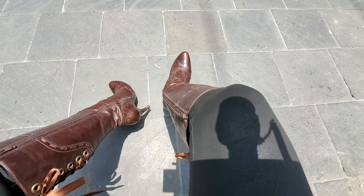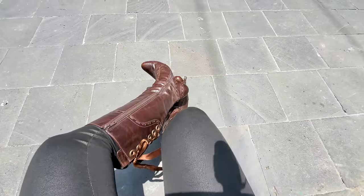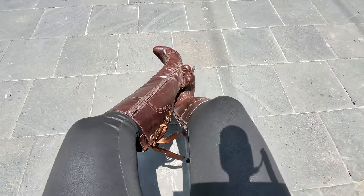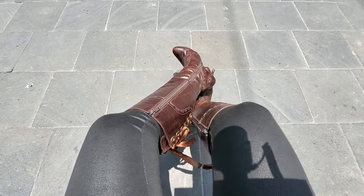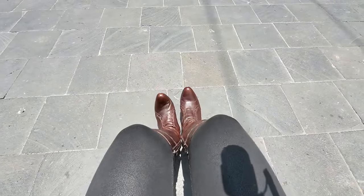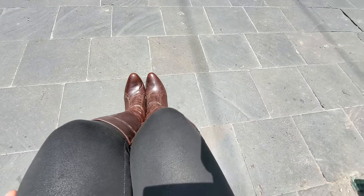Sometimes shoe size can vary, so you have to actually try them on to see if they fit you or not. In this case, number 4 fit me. I bought them in a secondhand shop. These are not my style of boots, it's not something I would normally wear, but when I saw them, I thought they would be very good for the channel. It has some laces here, and it kind of looks vintage, actually. I kind of like it. It reminded me of a Renaissance style, and I decided to get them.